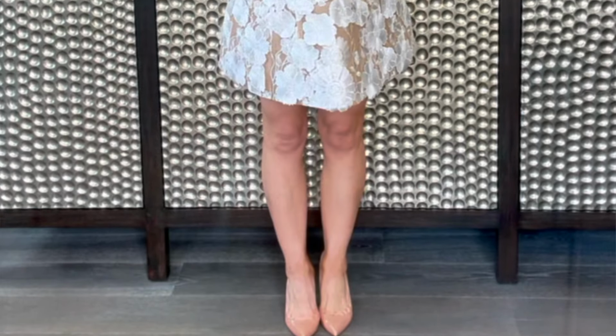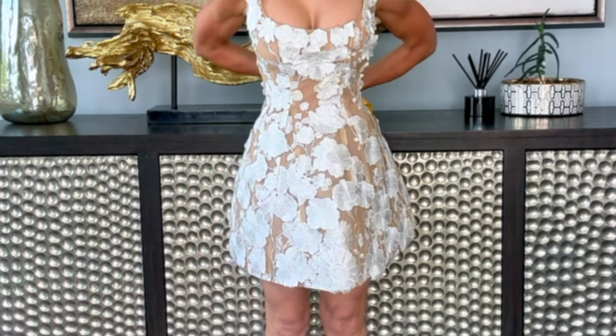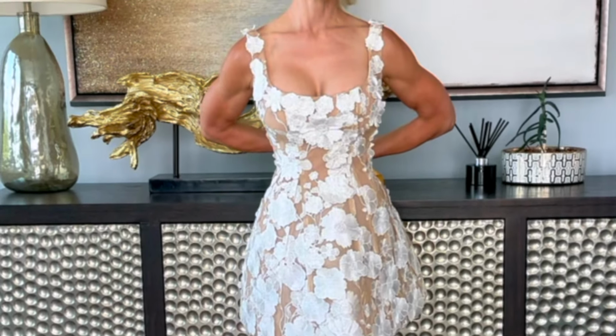I love and personally often choose an A-line or a fit and flare for date night, especially during the warmer months. So it gives me that sexier look that I want, but it's still very open, flowy, and breezy, and comfortable to sit in if you're going out to dinner or to a show. You know, you're not sitting down with your legs sticking together and trying to make sure that your underwear isn't showing. Not cute.